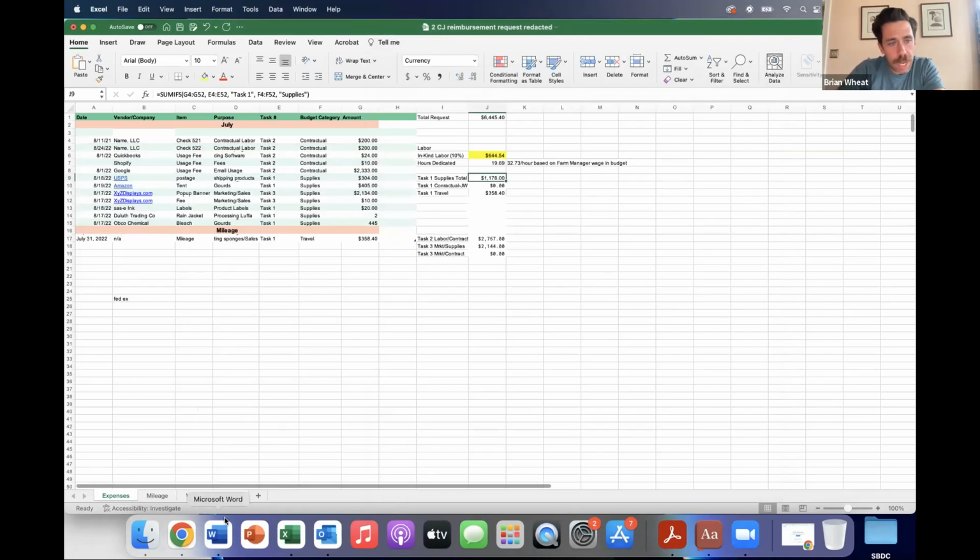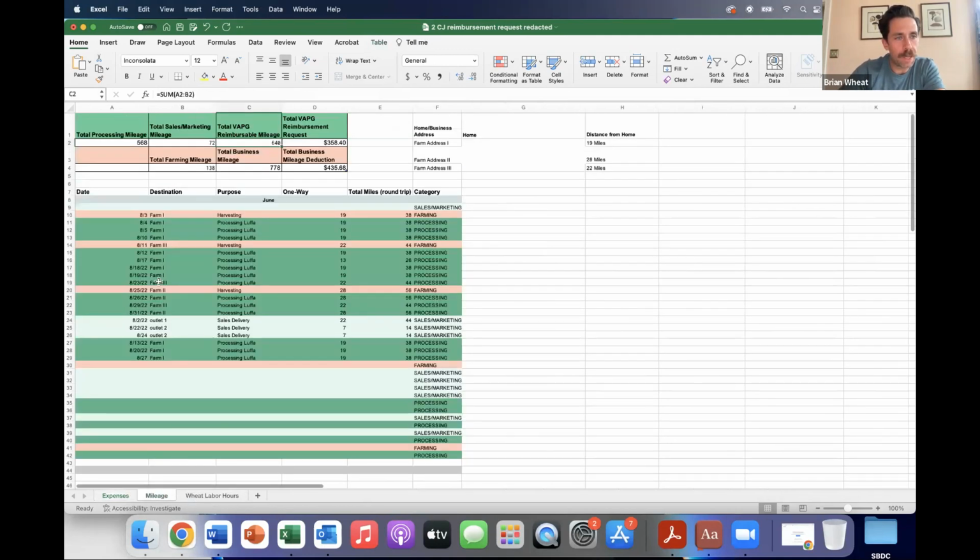So then another tab that I put together to help, we have to track mileage, right? Everybody probably should have some travel written into your budget. I did this scenario here. You can only spend money on travel for the grant program, right? Processing, marketing, sales, so on and so forth. You can't spend money going back and forth to the farm. So on days I go to the farm to just do farming, like planting or harvesting or whatever, I note that here, and I created a few formulas that separate those things.